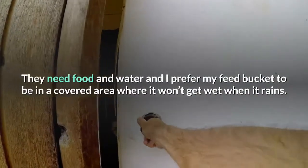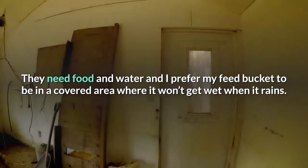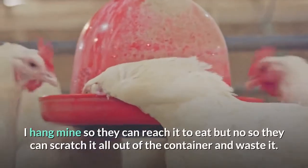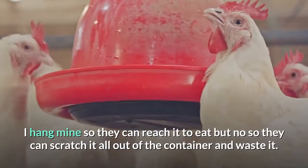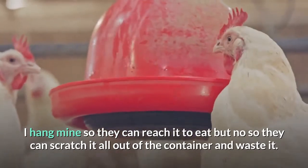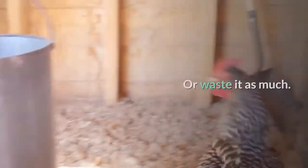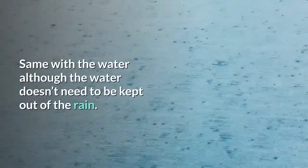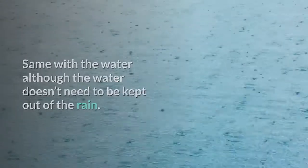They need food and water, and I prefer my feed bucket to be in a covered area where it won't get wet when it rains. I hang mine so they can reach it to eat, but not so they can scratch it all out of the container and waste it, or waste it as much. Chickens are a bit messy. Same with the water, although the water doesn't need to be kept out of the rain.